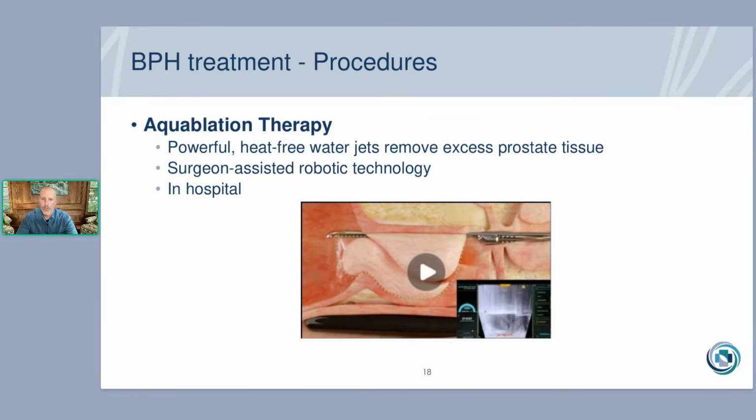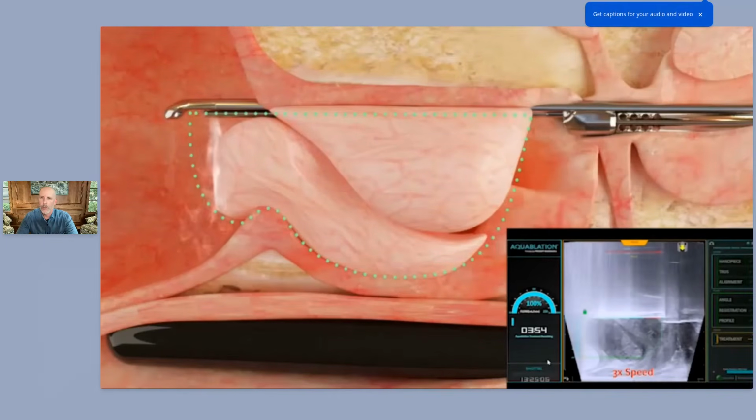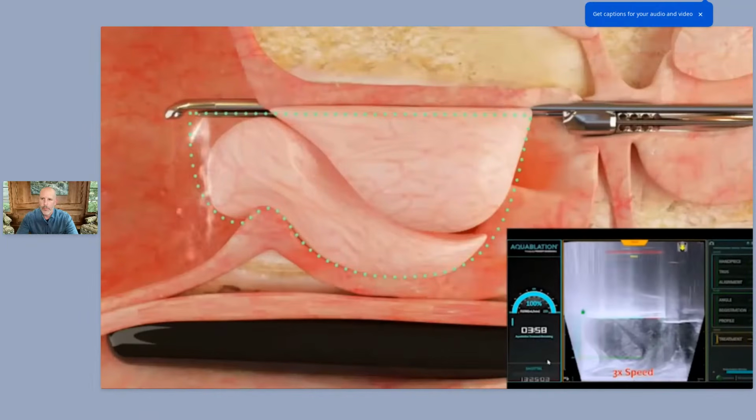They also insert an ultrasound probe within the rectum to watch, and we have a video that shows this being done. So here you can see these powerful water jets that are removing the prostate tissue. And we can return to the slides now.